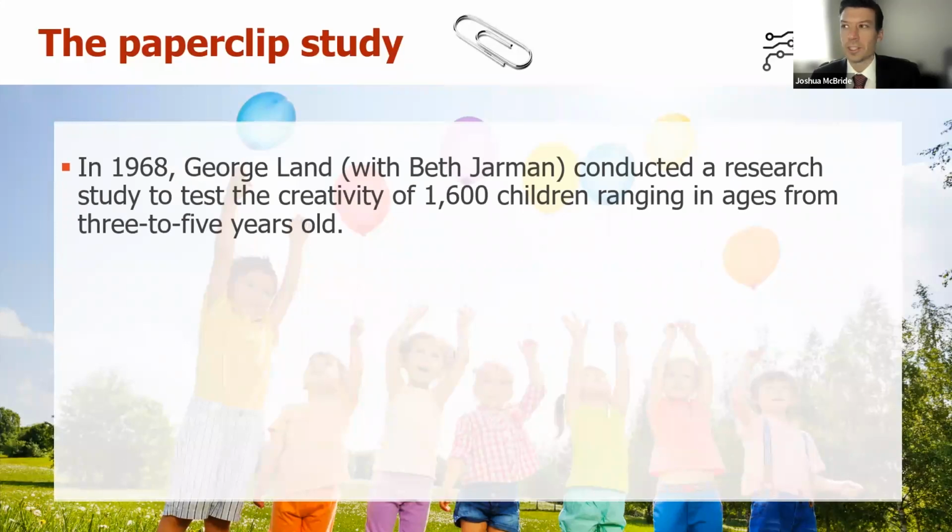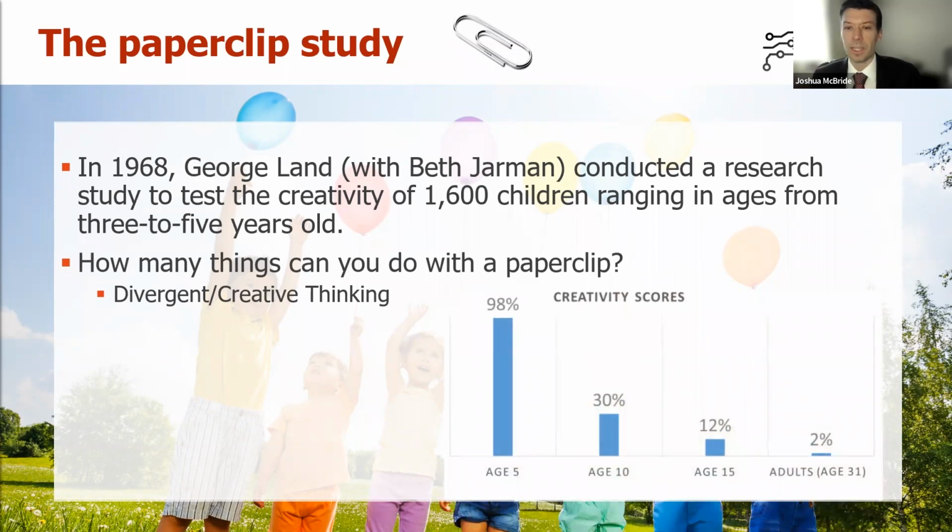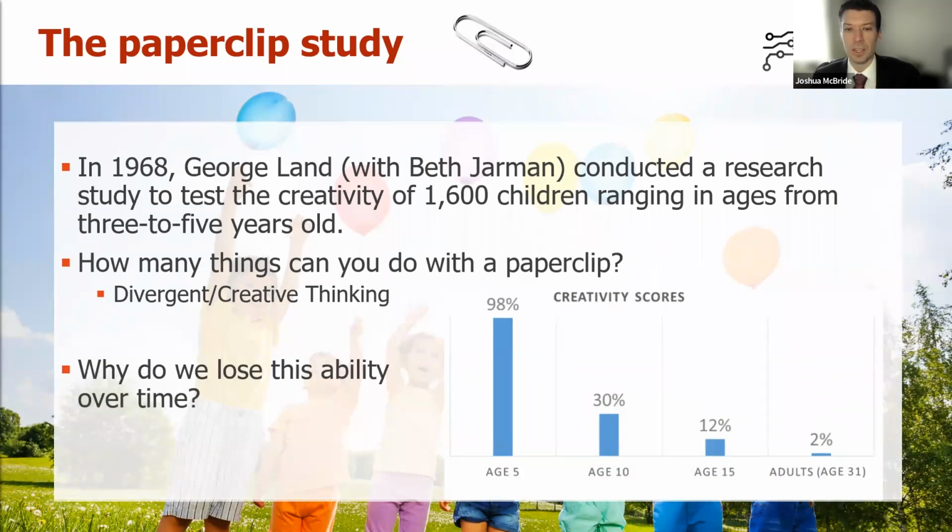Okay, so if everybody can throw their answers in here. Okay, so yeah, we're getting about 5 to 10, maybe 15. A few got more than 15. So where this comes from is in 1968, George Land with Beth Jarman conducted a research study to test the creativity of 1,600 children. And what he did is he gave them this question. Basically, how many things can you do with a paperclip? That was it. And the idea was to look at divergent or creative thinking. They ultimately came up with over 200. I forget what the time period was. It was more than 30 seconds, obviously. But they came up with over 200 things they could do with the paperclip. But what they found is they would continue to test them. And as they got older, they could come up with fewer and fewer things. So the question is, why do we lose this ability over time? What is happening?